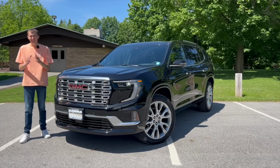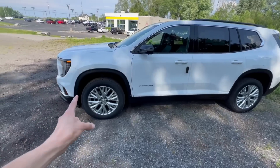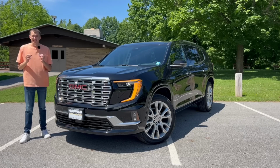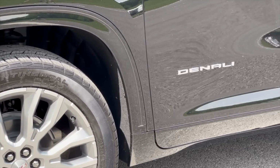Now, I have already taken a look at the base model Acadia, the Elevation, in another one of my reviews. I'll have that linked up above if you guys want a full tour of the Acadia as a whole. But this video, we're going to focus on what makes the Denali, and I'm going to tell you at the end if I think it's worth it.